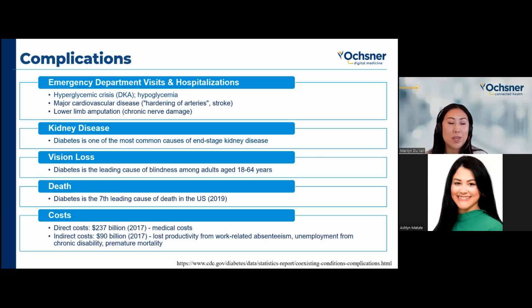Diabetes is one of the most common causes of end stage kidney diseases. So, a lot of times, people with type 2 diabetes also end up having chronic kidney disease. Diabetes is also the leading cause of blindness among adults aged 18 to 64 years. And then, even more serious, diabetes is the seventh leading cause of death in the United States.